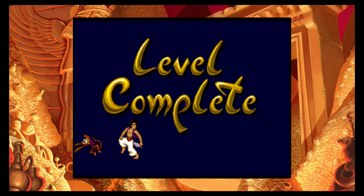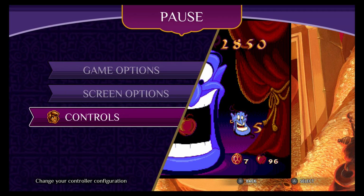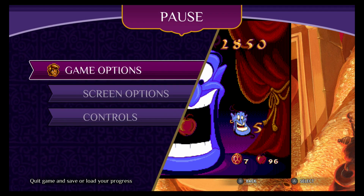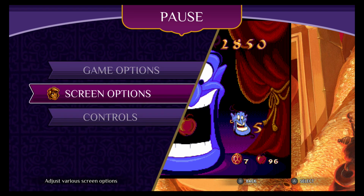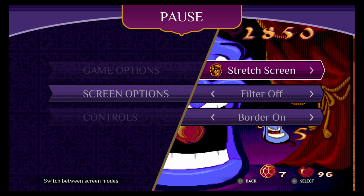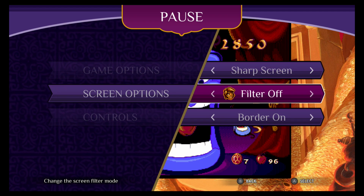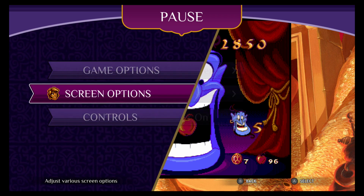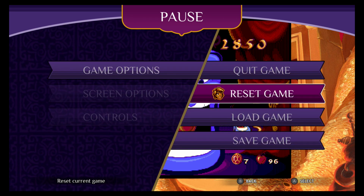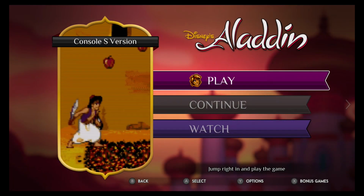Alright. First level done. There you go. Nice look at the original Genesis version. Now, let's get out of here. What do I do to get out? Okay. Yeah, there are different options for the screen, the usual filters you get on things now. Oh, I like how it swaps around like that. I'm just leaving everything as it is. How do I quit the game? No save. I didn't do particularly well.